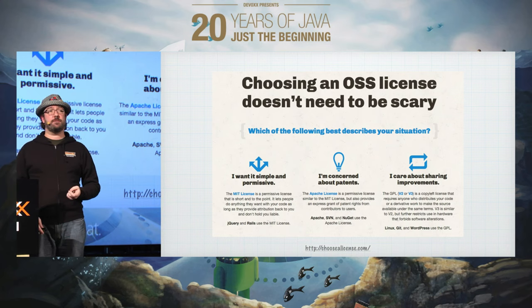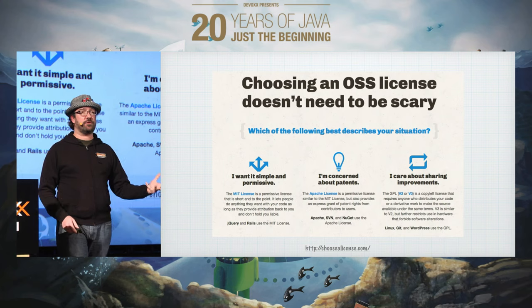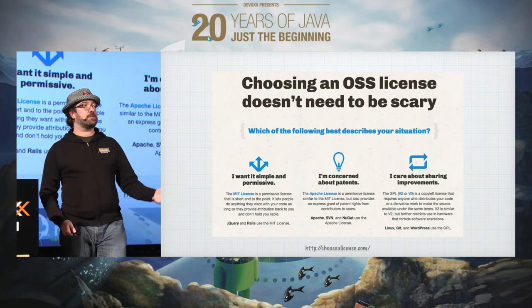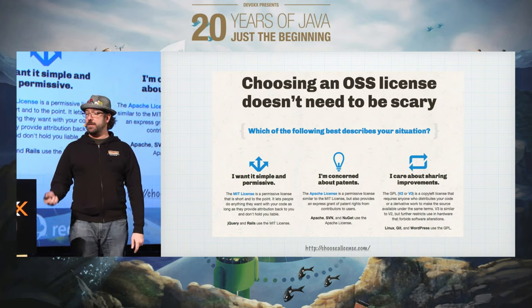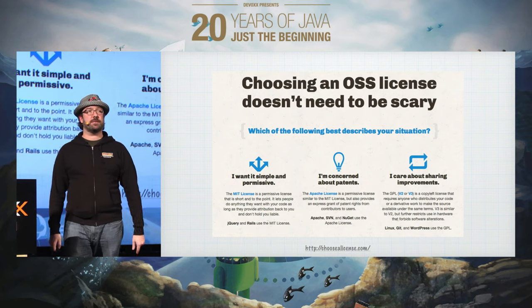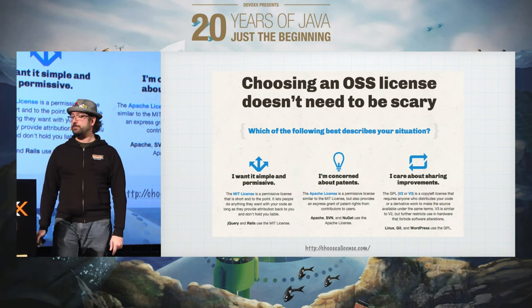In the middle, I'm concerned about patents. There's a number of open source licenses out there that require contributors to basically give a patent grant, so that you can't have folks make contributions to a project and then turn around and patent it and sue you and everybody else that's using your project. The example here is Apache, which is one of my favorite licenses. The Eclipse Public License and Mozilla Public License also have some patent language in them as well.